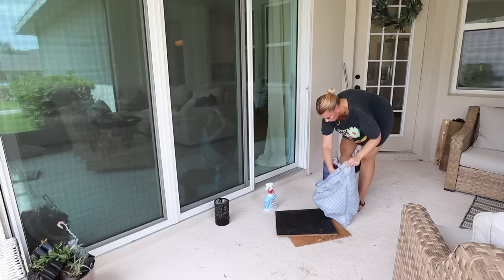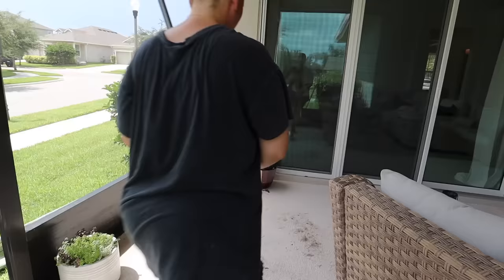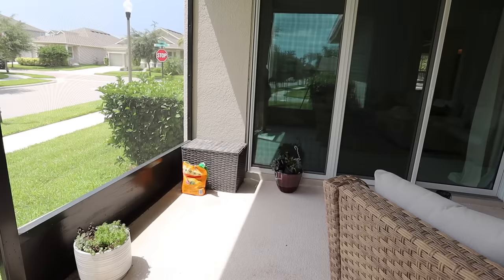You'll notice those yoga mats over in the corner. Brian and I actually like to do yoga out here. It's super nice in the evenings and early in the morning out here, especially because you don't really have to worry about the elements. So giving the space a nice refresh will be perfect for our yoga sessions.